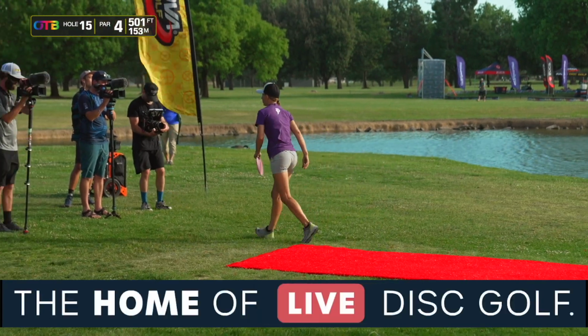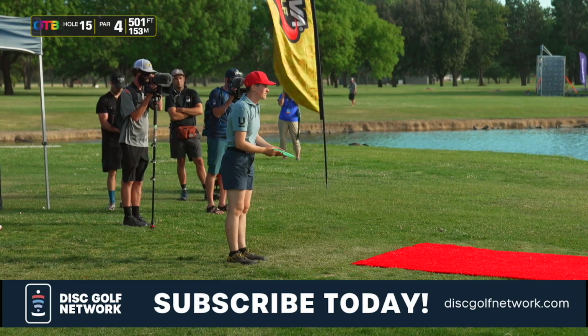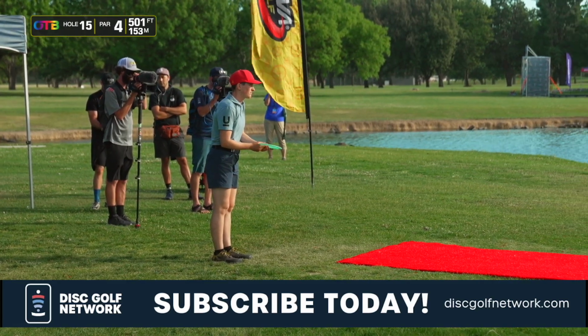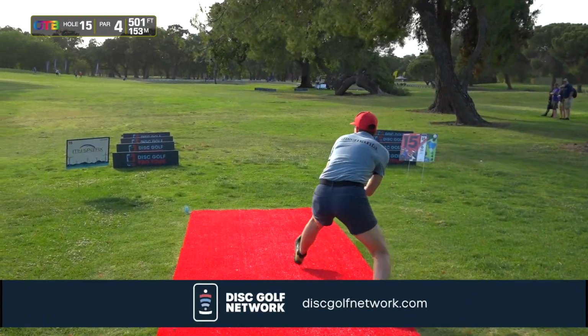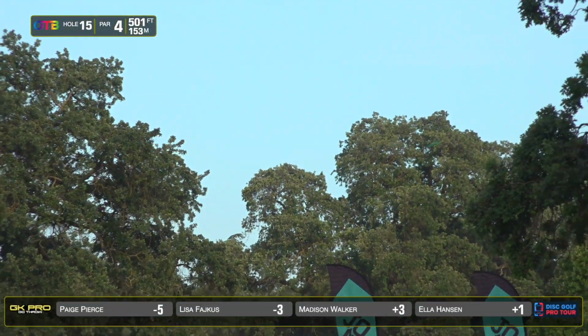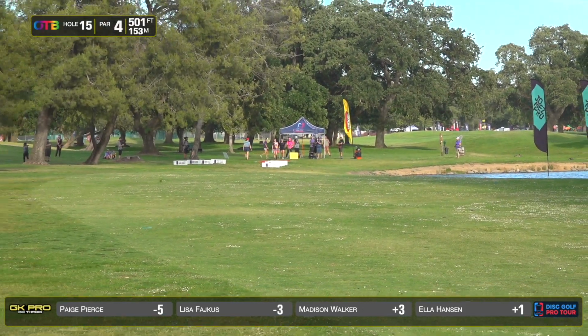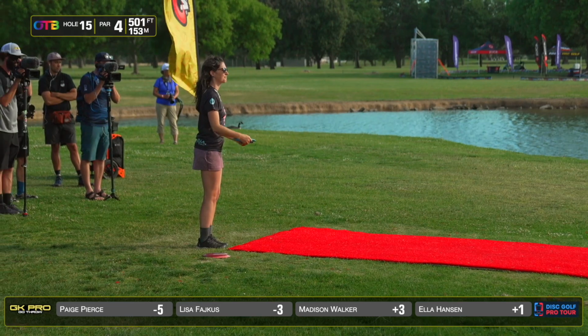I don't know if that was a good tree hit. She could have found water. It's 300 feet to the edge of the water, so I'm sure she was just laying up and it probably would have been fine. But now it's going to be really hard for Paige to get to the green. That's a smash from Ella. That's, I think, the best place to play it, way out there. It makes your second shot a little bit less scary.